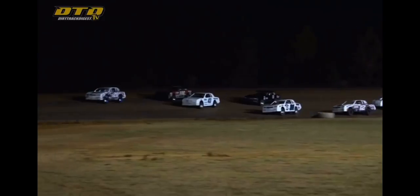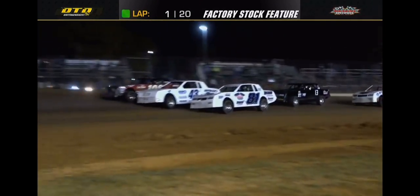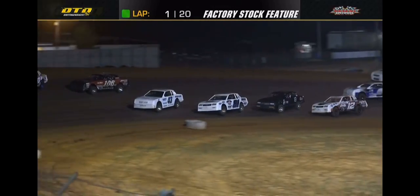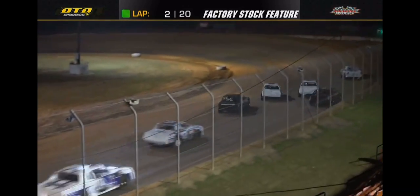Here they come. They're 3 wide for a second. Down the back boulevard, they're still 3 wide. You couldn't have slid the Holy Spirit between the left side and the right side of the 43J and 81. They roll off of turn number 4 down the front straightaway into turn number 1.